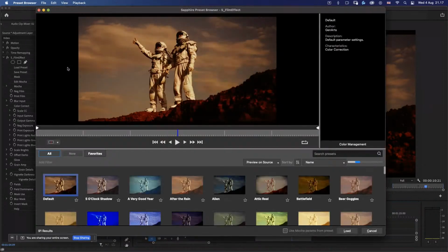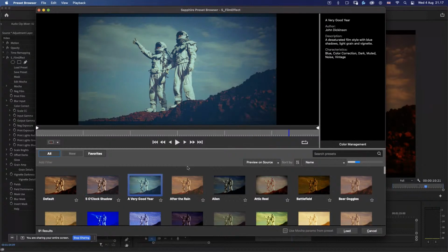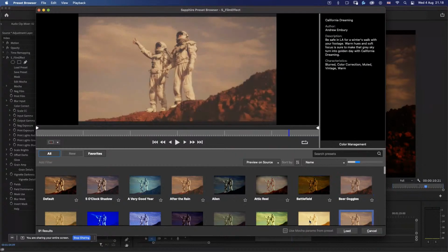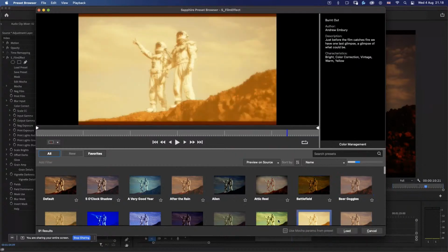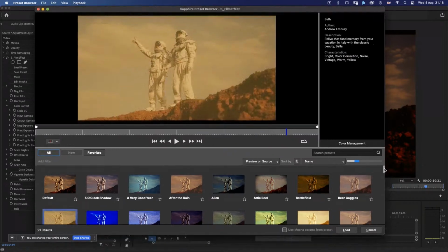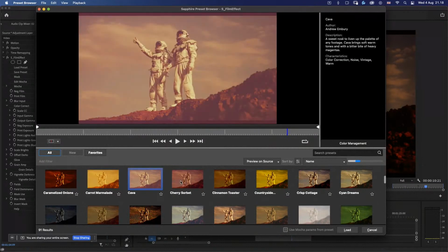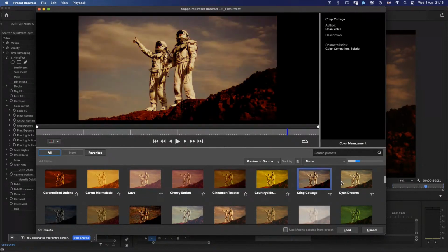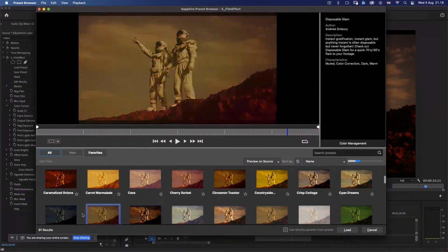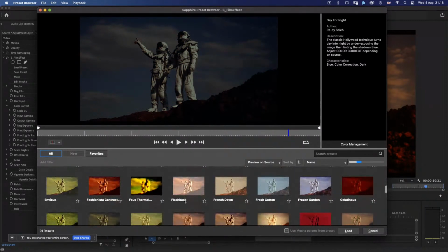I'm going to start off in the preset browser, because this is always a good place to see and get inspiration, or just find a good starting point for where you want to go. If someone's taken the time to get you off the starting blocks, why would you start at the very beginning each time? So these are all very different effects. I'm not seeing one that's exactly where I need it to go right now.